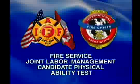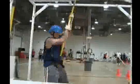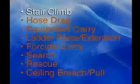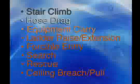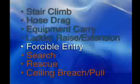The IAFF-IAFC Fire Service Joint Labor Management Candidate Physical Ability Test consists of 8 separate events performed in a continuous sequence. The events in order are the stair climb, the hose drag, the equipment carry, the ladder raise and extension, the forcible entry, the search, the rescue, and the ceiling breach and pull. You will be required to progress along a predetermined path from event to event in a continuous manner.